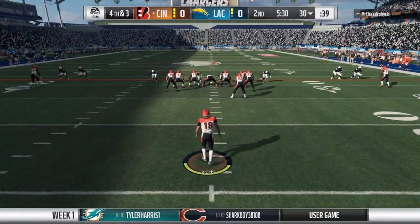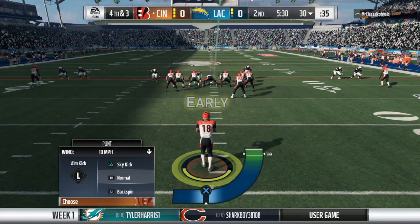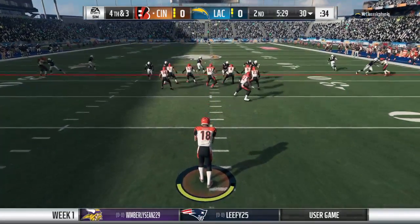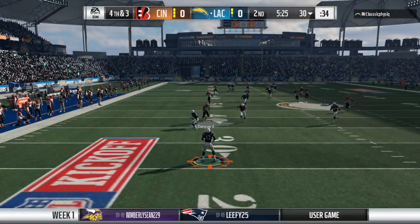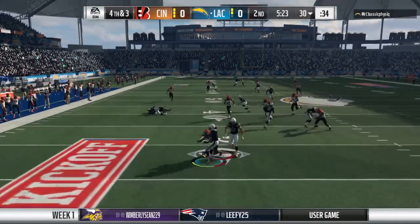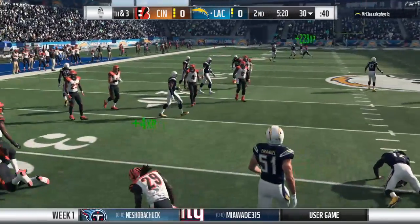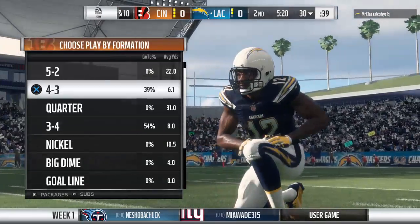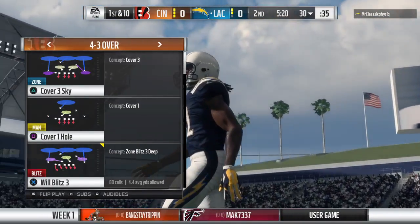The Bengals bring out their punter now. Travis Benjamin deep for the Chargers. Powerful running. 40 yards on the punt, 2 on the return, and it'll be Charger football here as they take over.